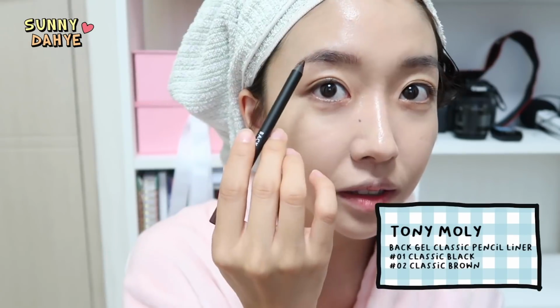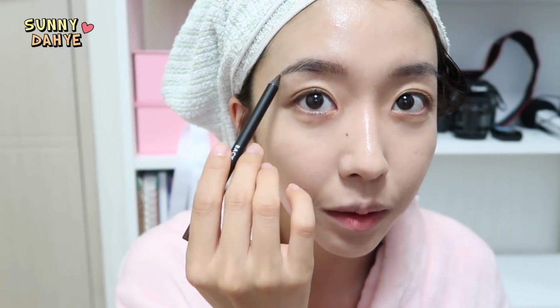Done with my base makeup, and then I'm gonna come in with eyebrow pencil, but I can't find my eyebrow pencil anywhere right now because I just moved. So we're just gonna try to make it work, and I'm just gonna use my eyeliner from Tony Moly. I'm just gonna try to fill it in a little bit.